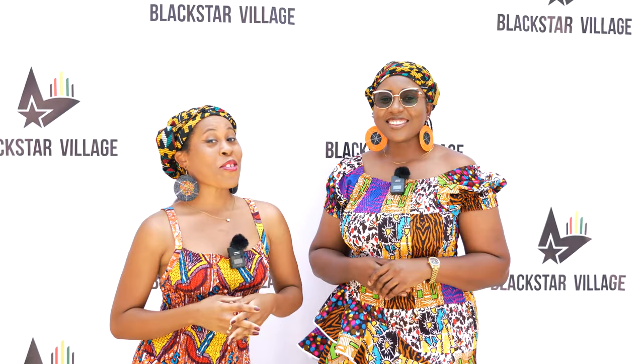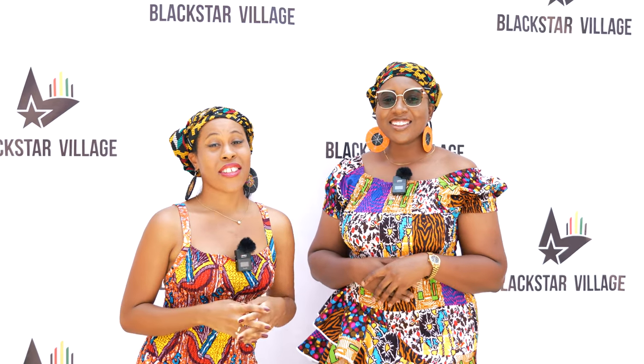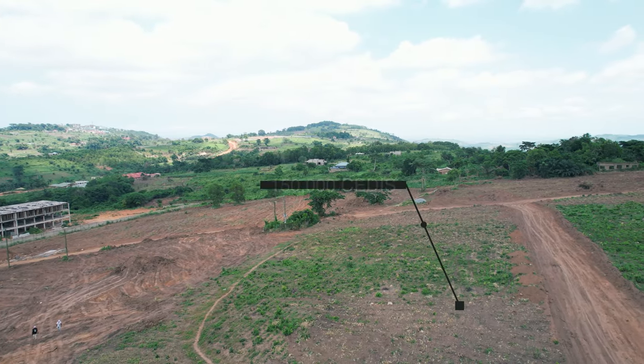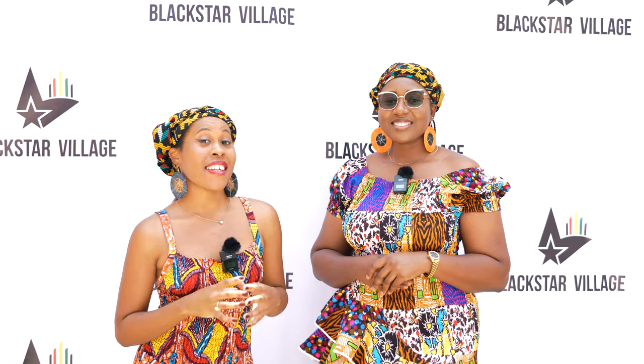So guys, I know you were wondering about the price. Of course. So the price of Black Star Village is 150,000 cedis per plot. And it is absolutely wonderful. You have 100 by 70 feet in each plot.